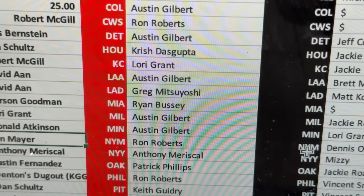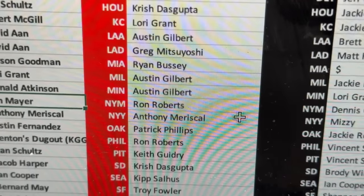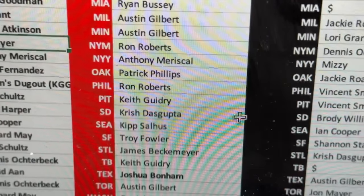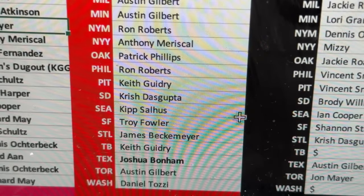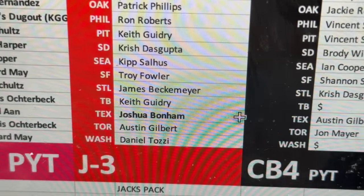Greg has the Dodgers. We have Ryan Bussey with the Miami Marlins, Austin with the Milwaukee Brewers and Minnesota Twins, Ron Roberts with the Mets, Anthony has the Yankees, Patrick Phillips has Oakland, Ron Roberts with the Philadelphia Phillies, Keith has Pittsburgh, Krish has the San Diego Padres. We've got Kip with Seattle, Troy has the San Francisco Giants, James Beckmeyer has St. Louis, Keith has Tampa Bay, Josh has the Texas Rangers, Austin Gilbert with Toronto, and Daniel Tozzi's got the Washington Nationals, and he also has the Expos. All right, 402 people in here.